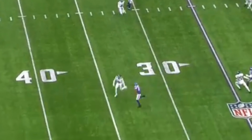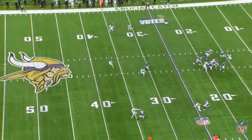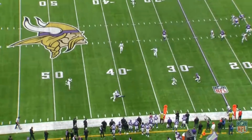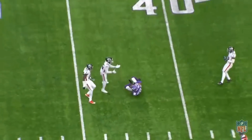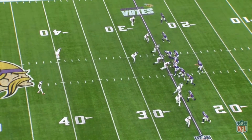Now, I will give the DB credit here because they did do a much better job this time of staying over the route and playing it from the top down, as defensive back coaches like to say. But even with that better positioning, Jefferson still did come down with it on a really nice contested catch anyway, because, well, he's Justin Jefferson, that's just kind of what he does.